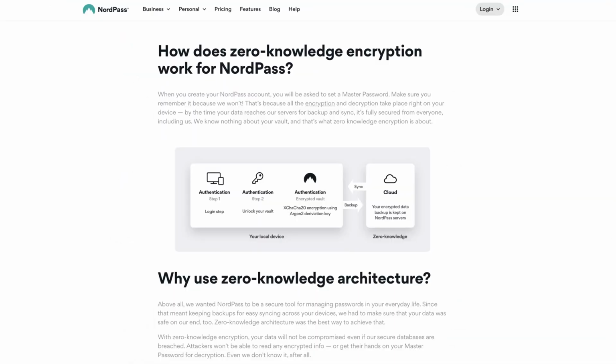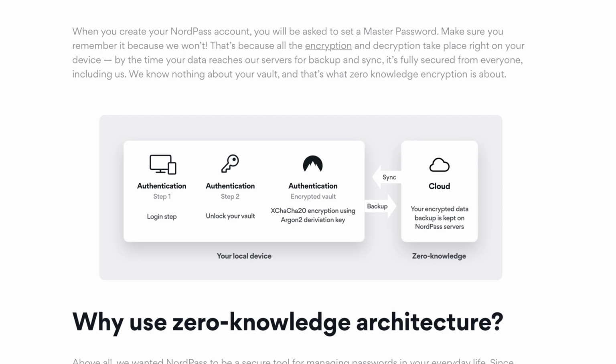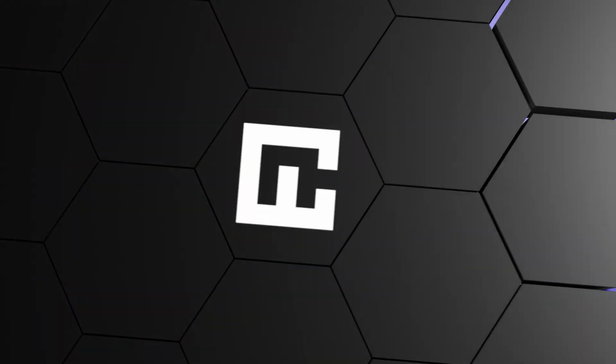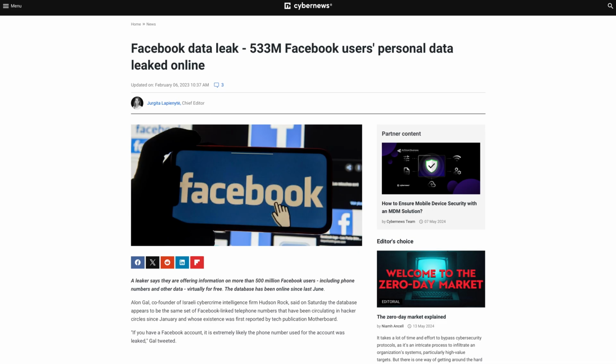But there are market leaders who take it a step further and offer XChaCha20, which is just more modern and optimized. But to be fair, both encryptions paired with strong security practices will do the job. And then there's reputation, a factor that's all too often overlooked when choosing a password manager. Remember, it's not so much about leaks or hacks, it is about what the company does to safeguard users afterwards and how transparent they are. Don't get me wrong, a company with a clean slate is preferred, but don't forget that most big tech companies today have fallen victim at one time or another.